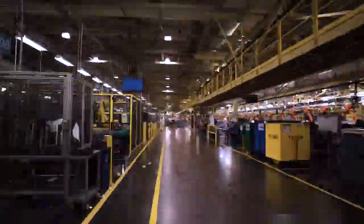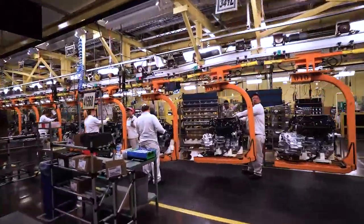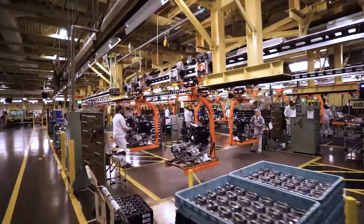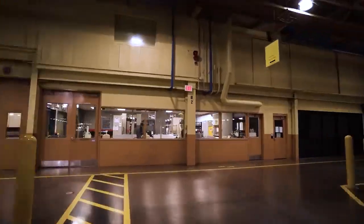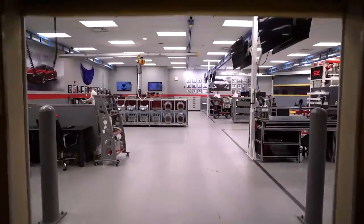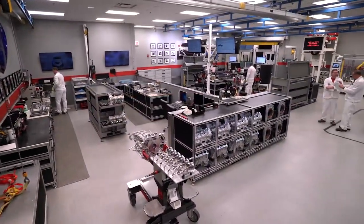We've got roughly 3,500 associates here. We're probably gaining on the most experience of any other engine plant. The Anna engine plant is our company's largest engine plant in the world. We currently sit at 2.5 million square feet, but the NSX is built in a very small 4,000 square foot facility. So it's a plant within our plant.